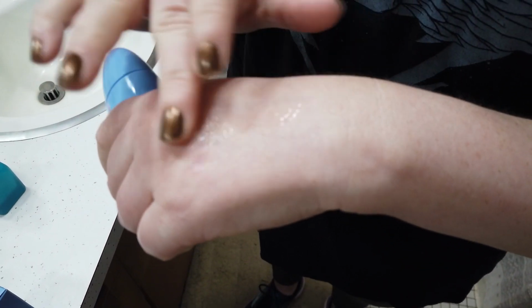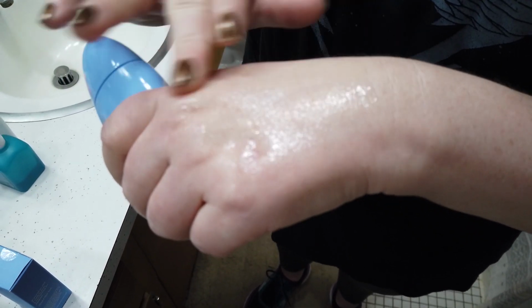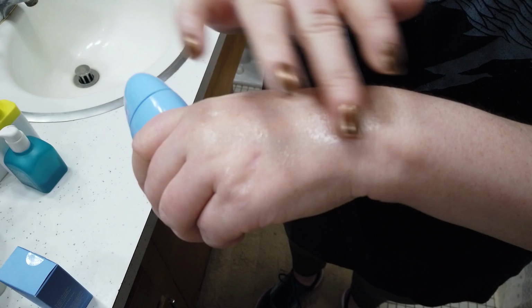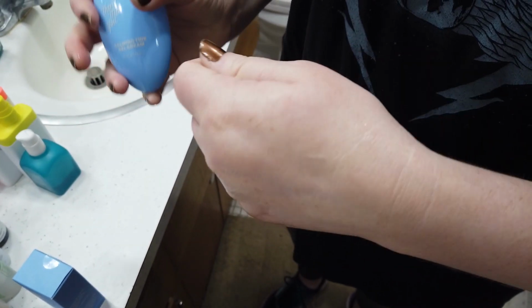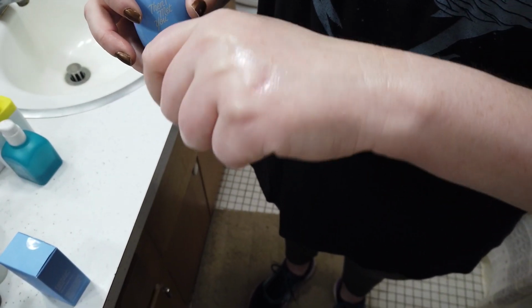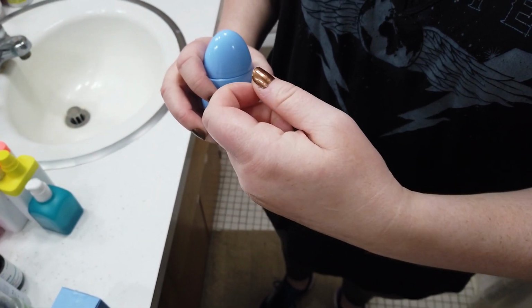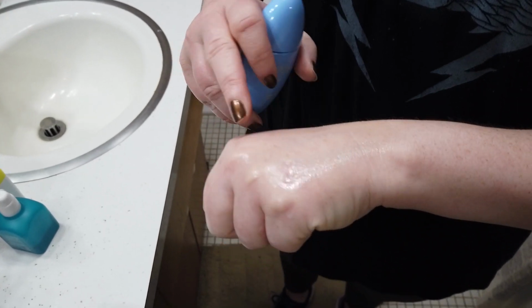So I really like the texture of it. It's really nice and light. It's kind of a gel serum texture. And it really works well. I've been able to use it in my routine now, and even mix it with some other products to kind of lighten them or dilute them a little bit. So anyway, very nice.